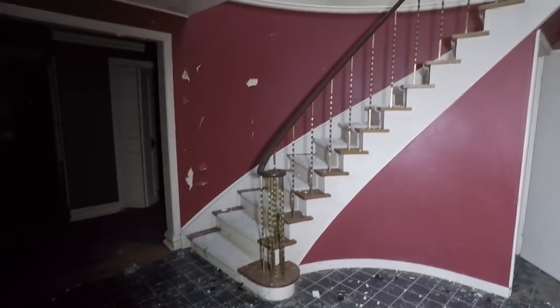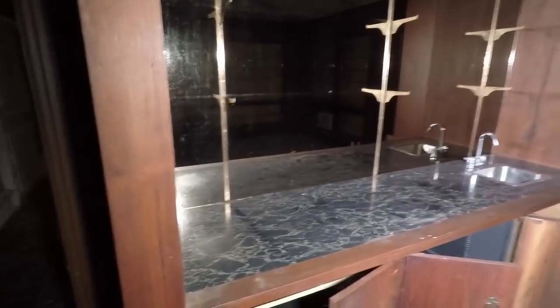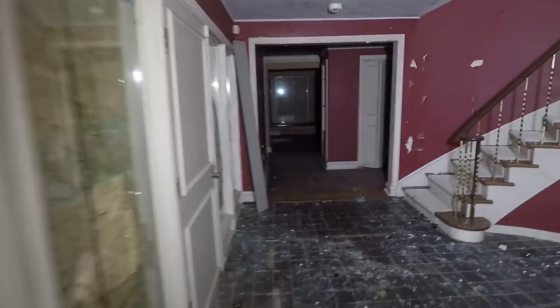Glass here, guys, gotta be careful. That's a super nice staircase right there. Here would be the office. This is probably his bar, library, and the office right here. A little bit of paper. It's cold, guys, very cold. All right, we'll take a walk through the house first before we go upstairs.